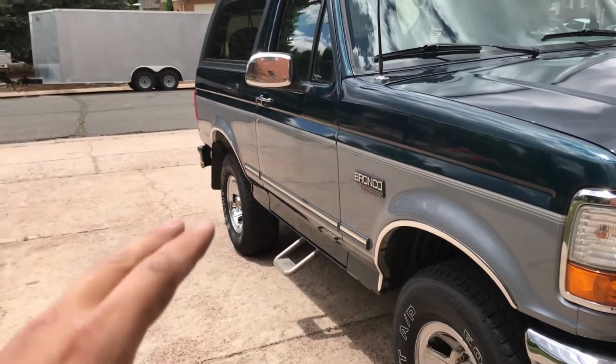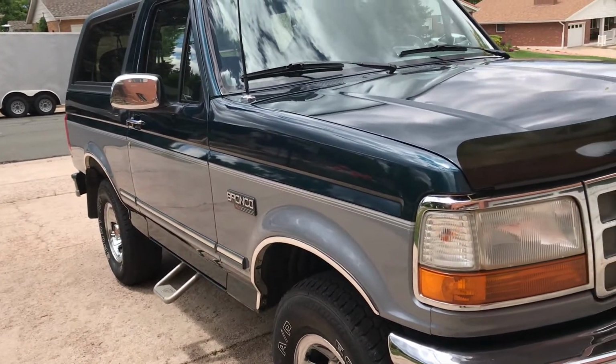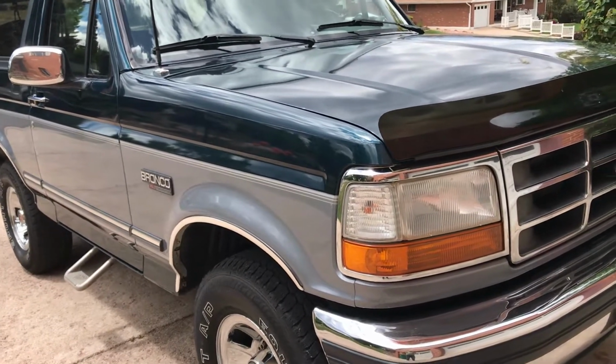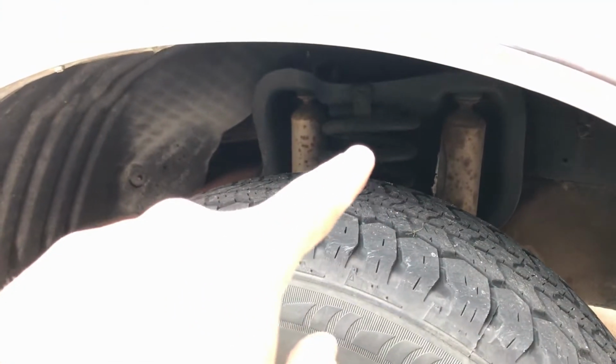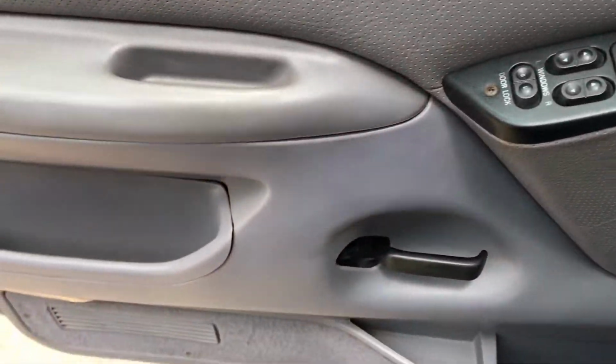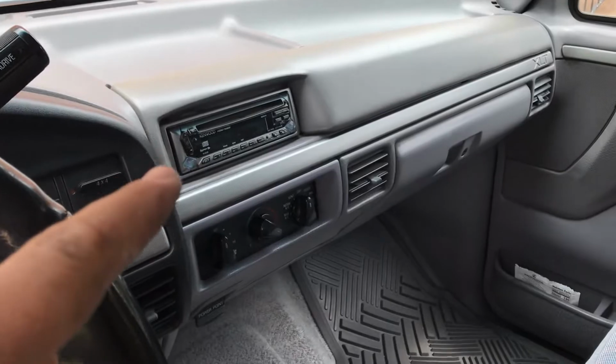It's pretty stock ride height. It does actually have a half-inch body lift, so it's a little higher, not too much. It has the performance package, so it has two shocks, and the inside is all pretty stock. New radio, but still an old one. Yeah, it still has the tire in the back.